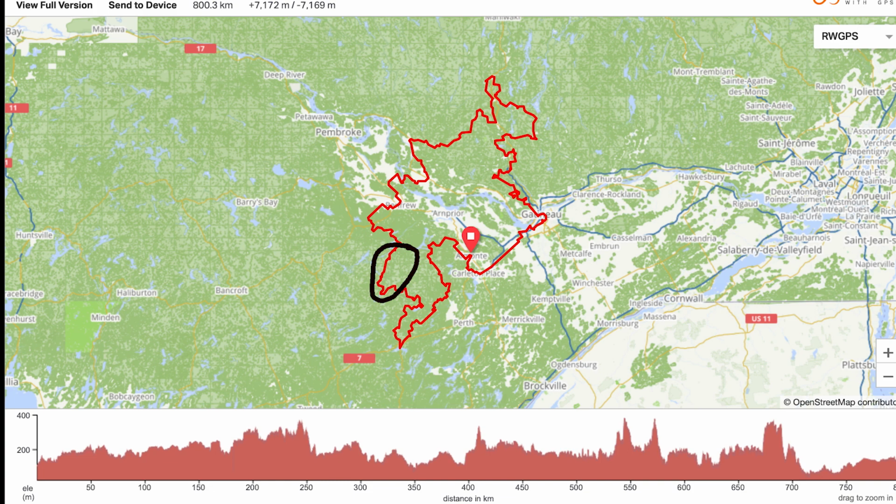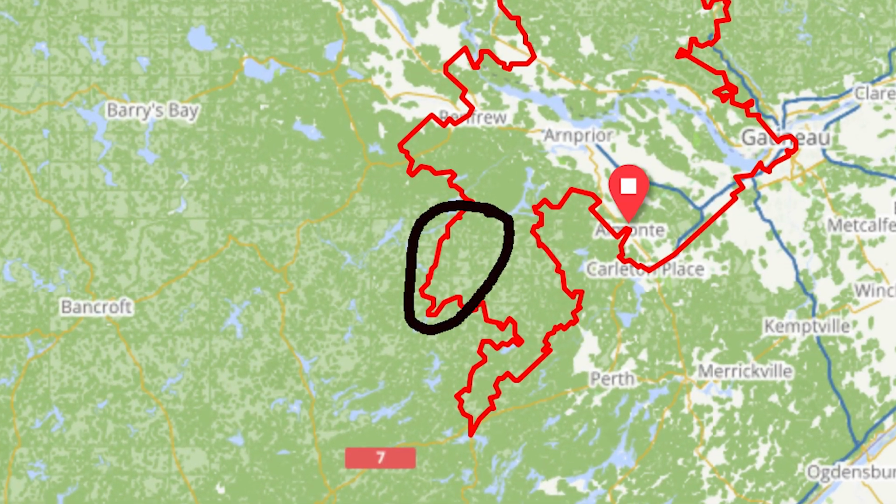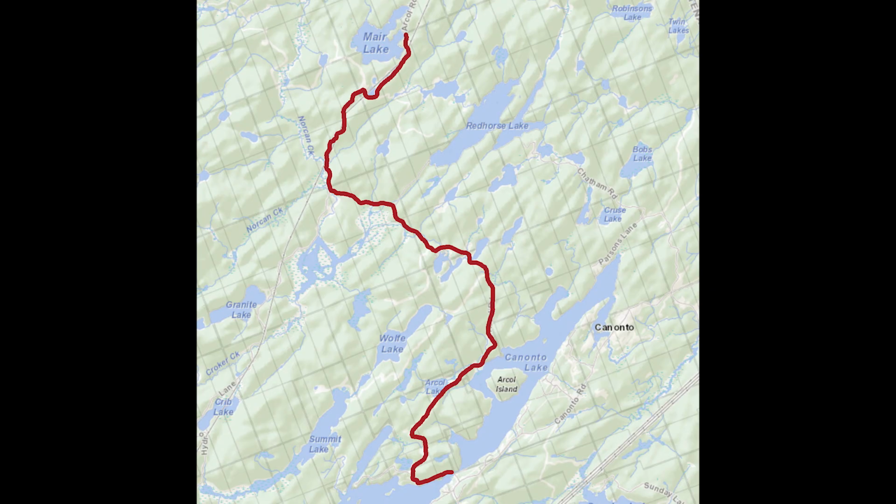This is a little info video about part of the log driver's wall cycle ride shown on the map there. It's going to focus on the piece in the black circle in North Frontenac. Initially, I'm going to drive into the bush on the road highlighted in red on the map there. That's a forest road, and there's some video that shows various sections of what that road looks like.